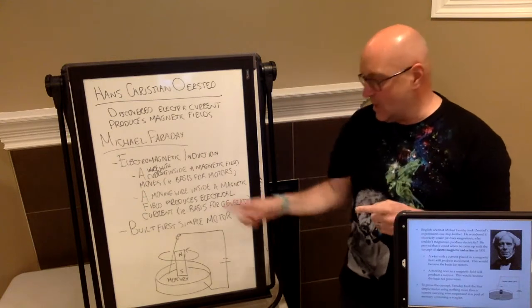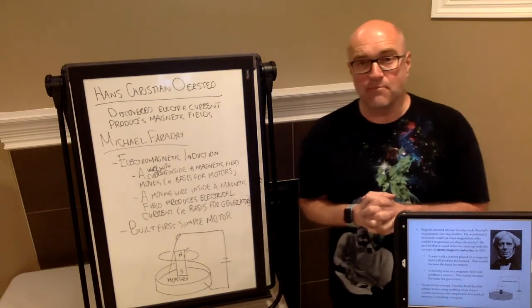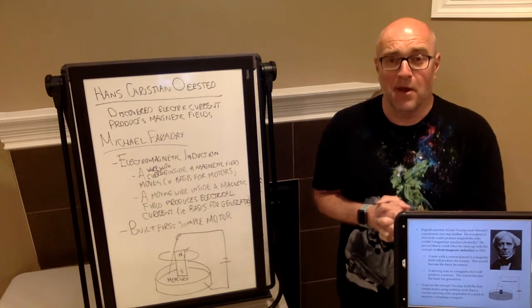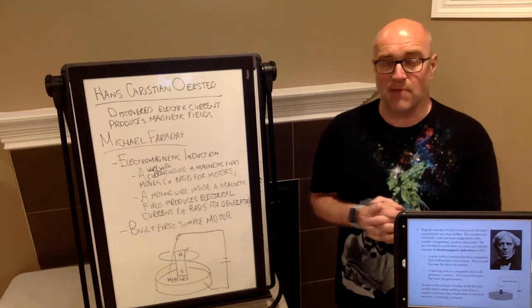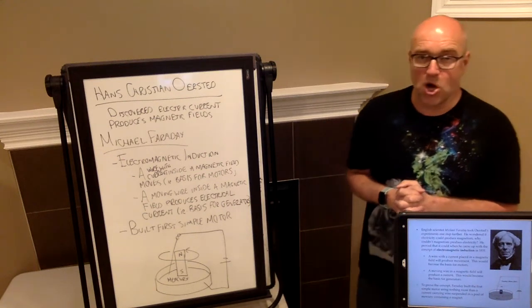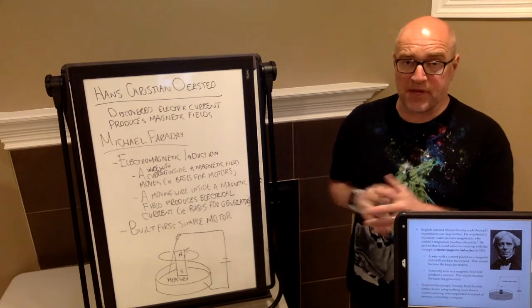It spun around the magnet in circular fashion. And that essentially was the first motor. And we've taken that concept and now we've refined it to basically make motors that power pretty much all the transportational devices that we use in our modern day. But Faraday was the guy who started that.